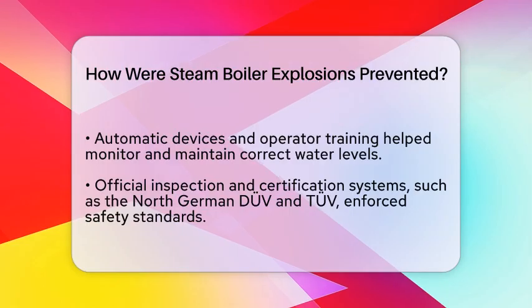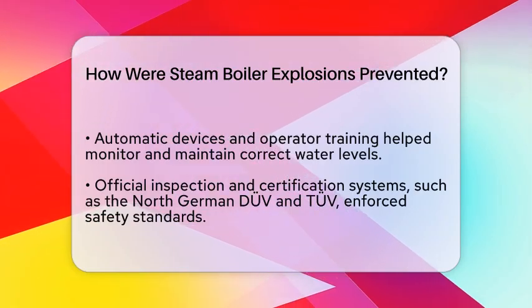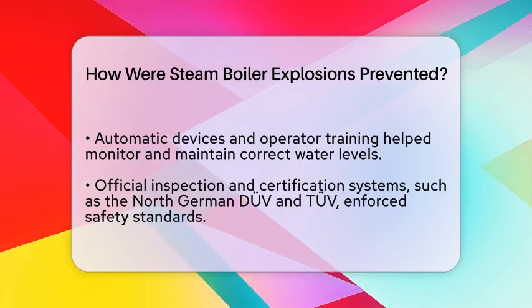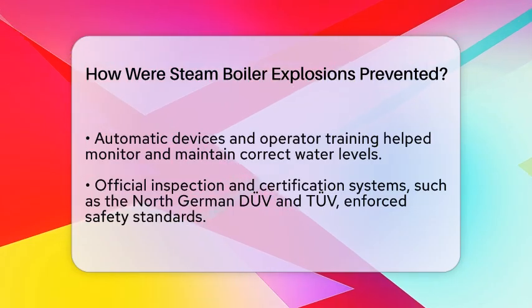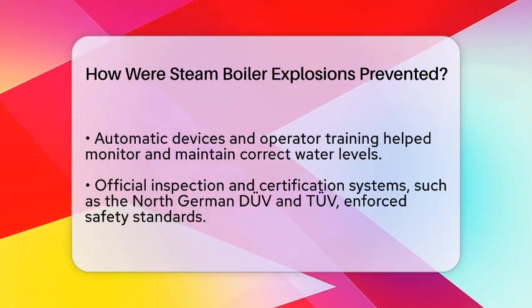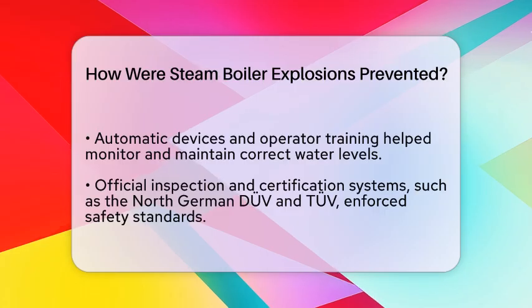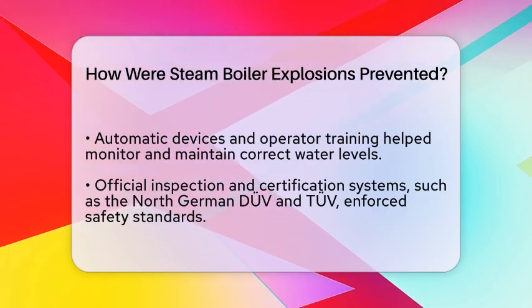In addition to technical improvements, official inspection and certification systems played a big role. Organizations like the North German DUV and later the TÜV in Germany regularly inspected boilers and enforced safety standards. In the United States, the American Society of Mechanical Engineers created the Boiler Code in 1915, which set strict rules for boiler design, construction, and maintenance. These standards made sure everyone followed safe practices.